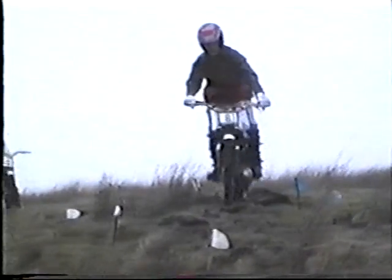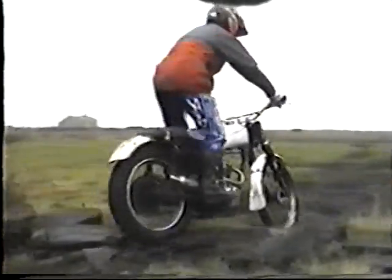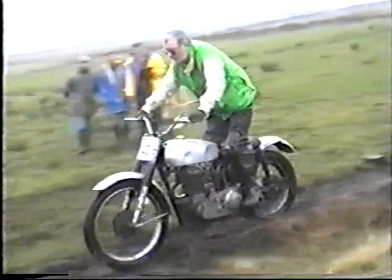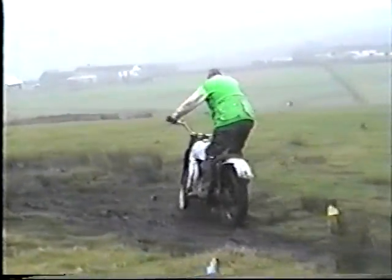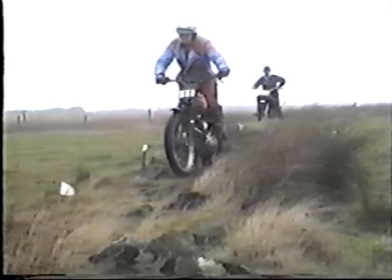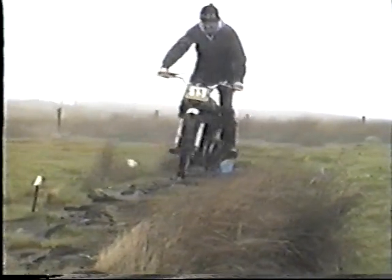Here's P. Waddell on his unit BSA. Take a different view. Watch Ian Ibbotson come down on the Norton. Bill Hill, Triumph Twin. Sounds well, does that machine? And the final rider in the section, Dave Craig.